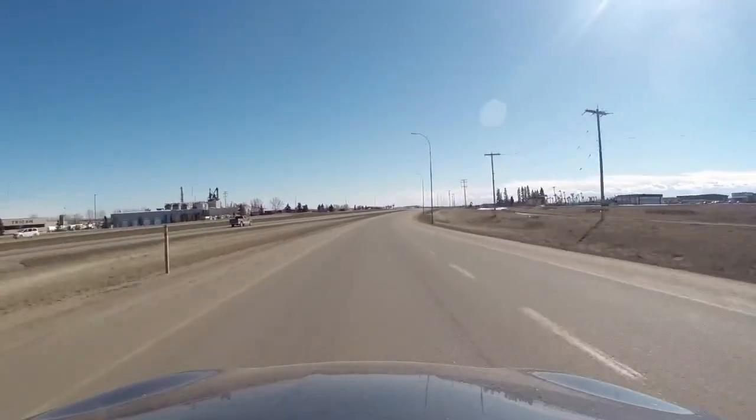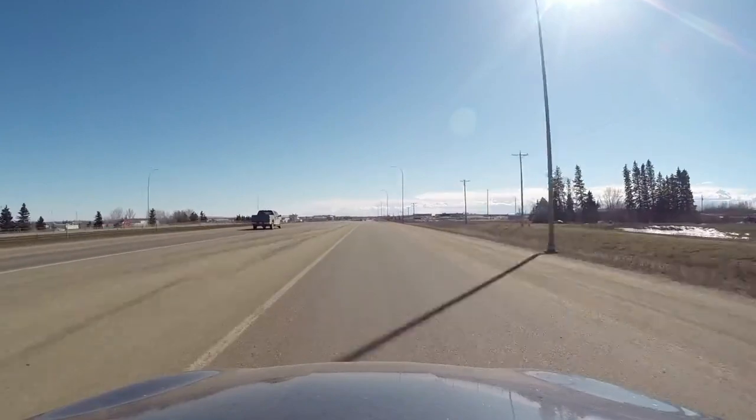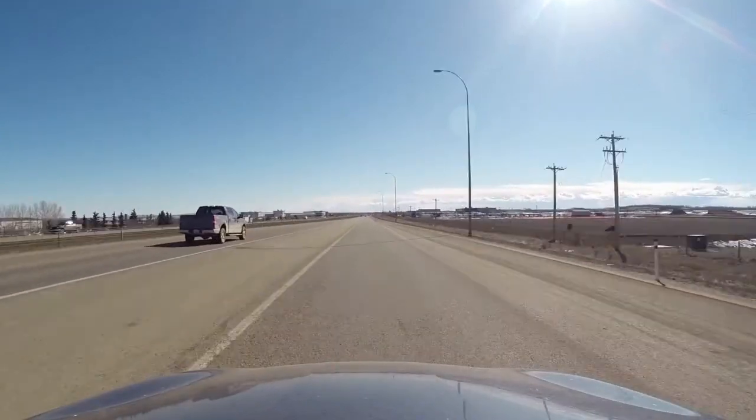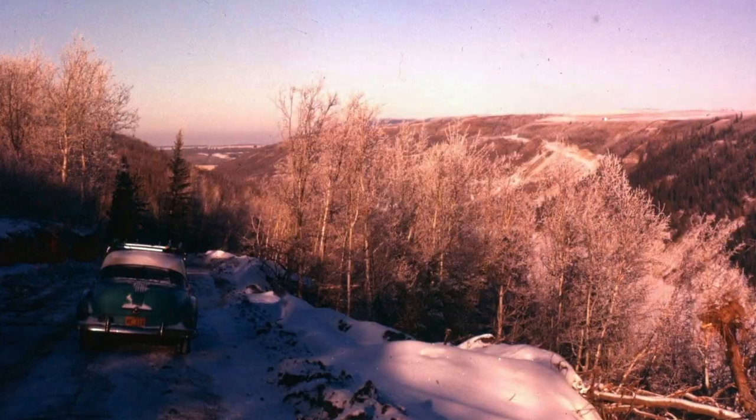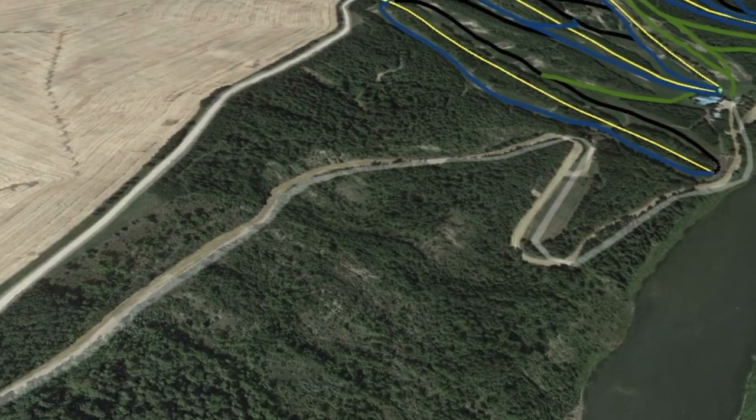Number 1. Location. Canyon Ski Resort is located 10 minutes outside the city of Red Deer, right on the QE2 highway. From Calgary, it's around an hour and a half's drive. While you might not think of a place like Canyon having treacherous roads, you're mistaken. Canyon has perhaps the worst access road I've ever seen.